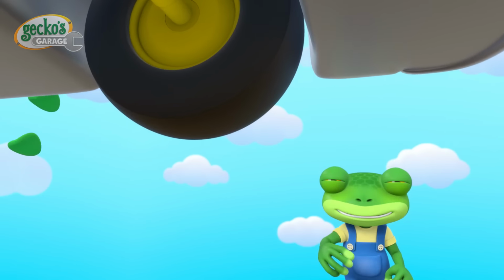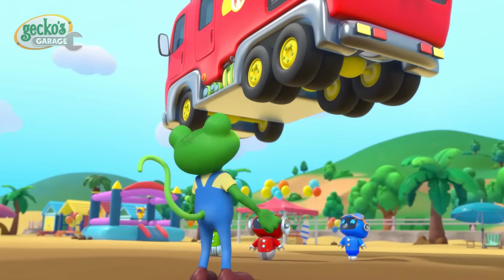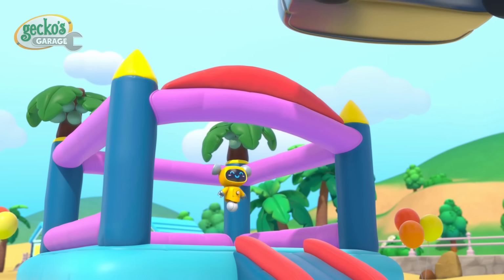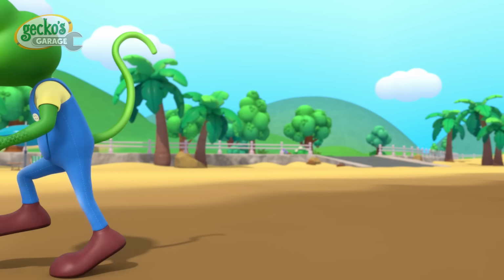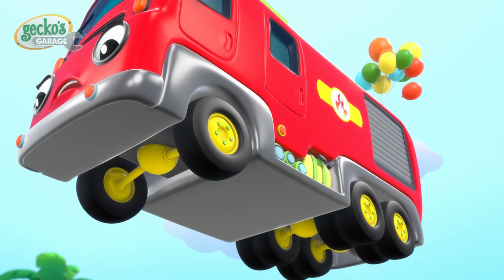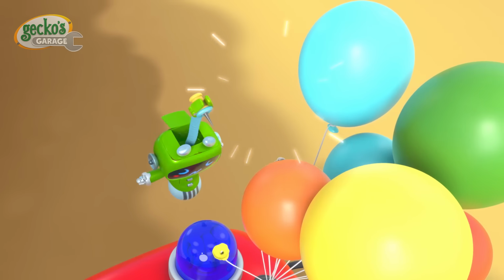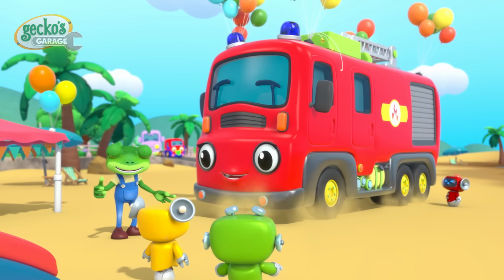It's working! It's working! Uh-oh! It's working too well! She's flying off! That's it! Go, go, Mechanicals! Nice work, Mechanicals.